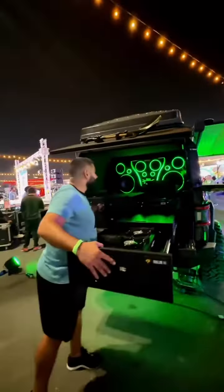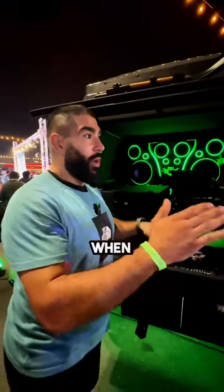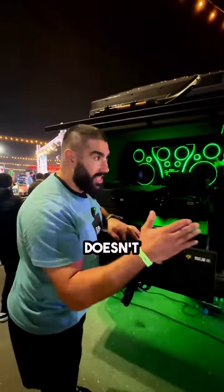We have in the back 80 liters of water. 80 liters of water. With dividers, so when you drive the car, the water doesn't affect the balance of the car. You play Call of Duty. I have Call of Duty, PS5 on the car. And also you have made the theme of the car also of a Call of Duty.